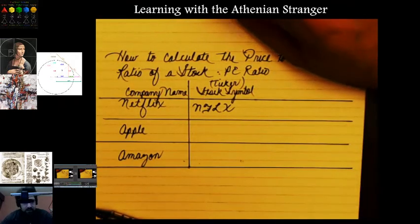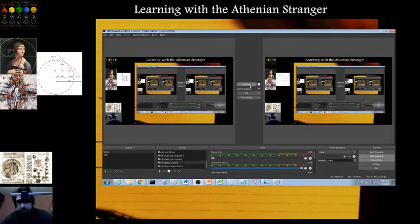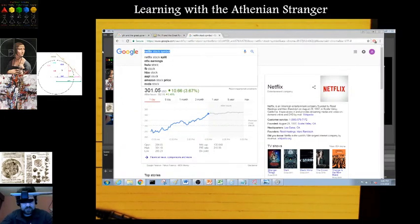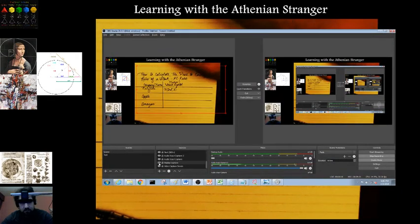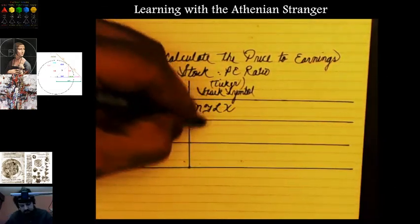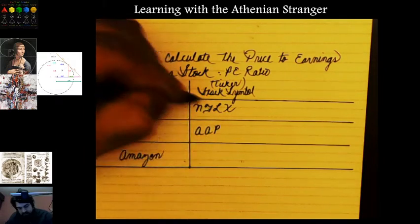Okay, now we have to look up Apple. Apple stock symbol is AAPL. So we'll enter that data here, AAPL.